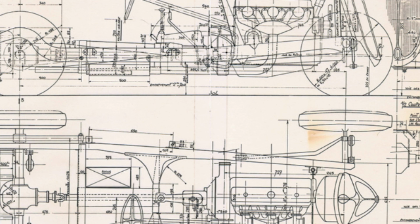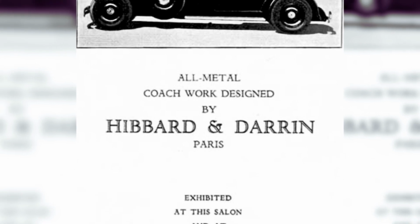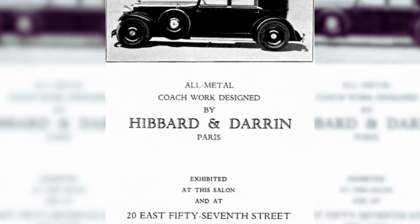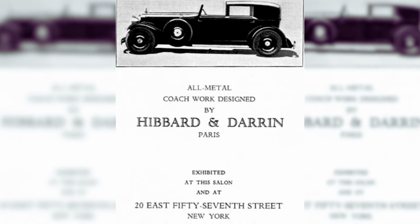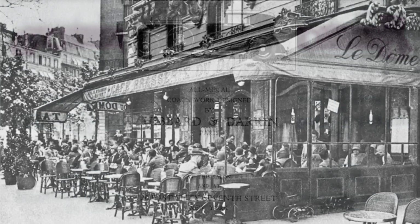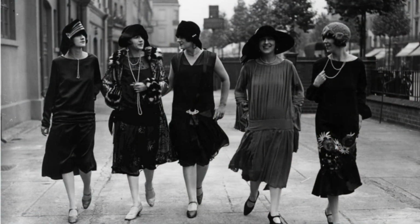Soon he met car dealer and automobile aficionado Thomas Hibbard. The two decided to partner and start a coach building business in Paris, creating Hibbard and Darrin of Paris. Roaring 20s, Paris was the place to be. There was an abundance of wealthy business people that wanted custom automobiles, and Paris was quickly being known as the fashion capital of the world.